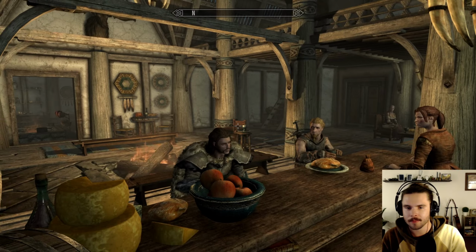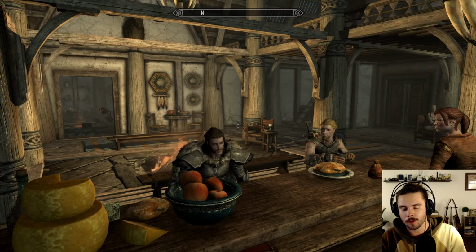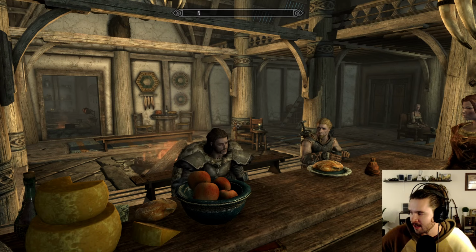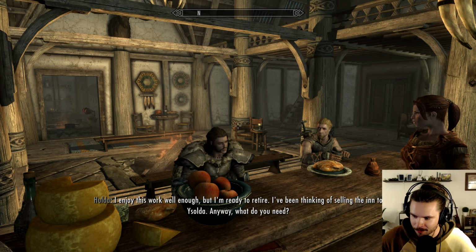Let's see. Okay. Well, I am going to probably call it here in terms of quest stuff, but I do want to give a little bit of a hint for the future. I enjoy this things. Work well enough, but I'm ready to retire. Hold up. I've been thinking of selling the inn to Isolde. Anyway, what do you need? Thank you, Hulda.